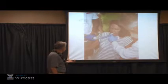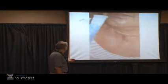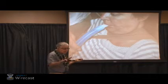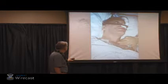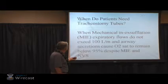This is an ALS patient whose trach tube we removed. She was on trach ventilation for 2 years, and we removed her trach tube, and she went another few years on non-invasive support. But she was continuously vent dependent for 2 years when we took her trach out. And another patient, same kind of thing.